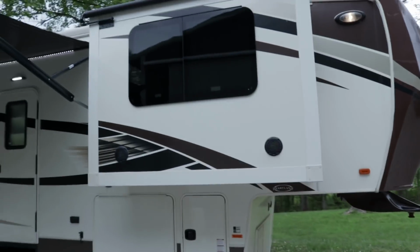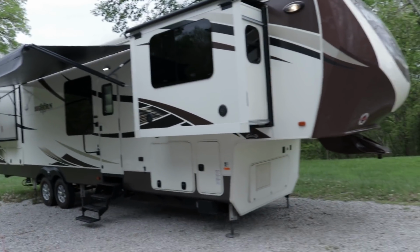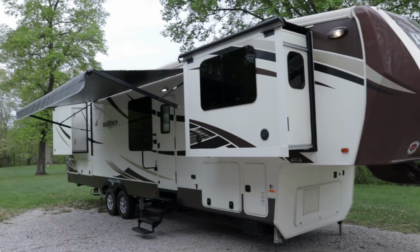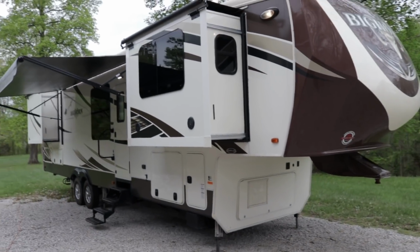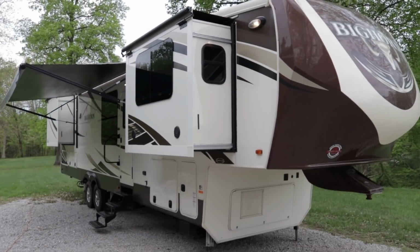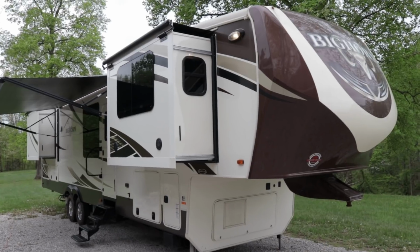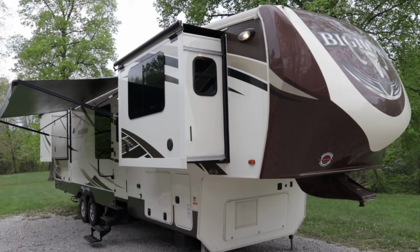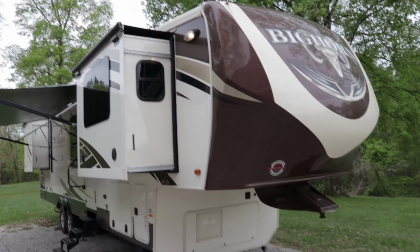Back up here, show off that outside. And again, this is equipped with the Yeti package, and it's a polar package. Basically, it's all weather. Your tanks are heated, and you have a fully enclosed heated underbelly. Your gate valves or dump valves are all enclosed and protected. And I do believe this has dual pane windows, so you can definitely live in this in extreme weather. This is definitely one of the best insulations you're going to get.